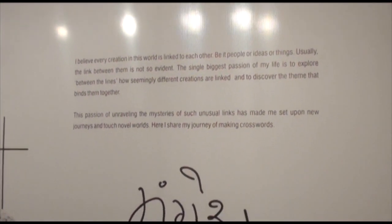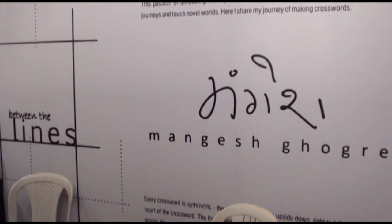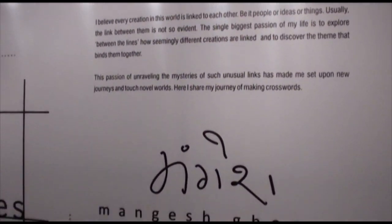Point is, you can't make a living out of it unless you do it daily. You can churn out a crossword fast, and the variety is so high that they can accept it. I know very few people who do it.